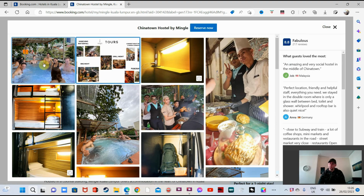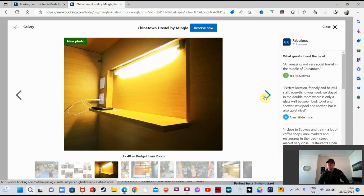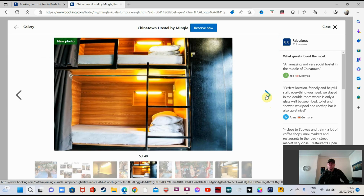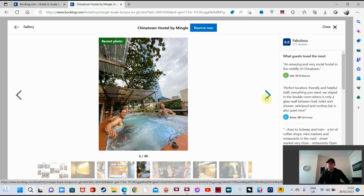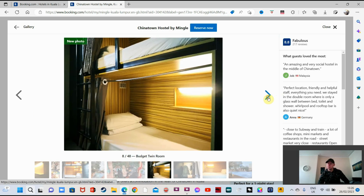So you've got what seems to be the pool and the tours. So if you're staying at this hostel, you've got all these things here. You've got grill night, you've got barbecue night, you've got the pub crawl. You can go to a waterfall too, which is pretty decent. And you'll be staying in a bit like a capsule, if you want to call it that. You'll be sharing with other people. You've got the pool here too, which is pretty decent. You've got the barbecue with all the nice food there, as you can see there too.